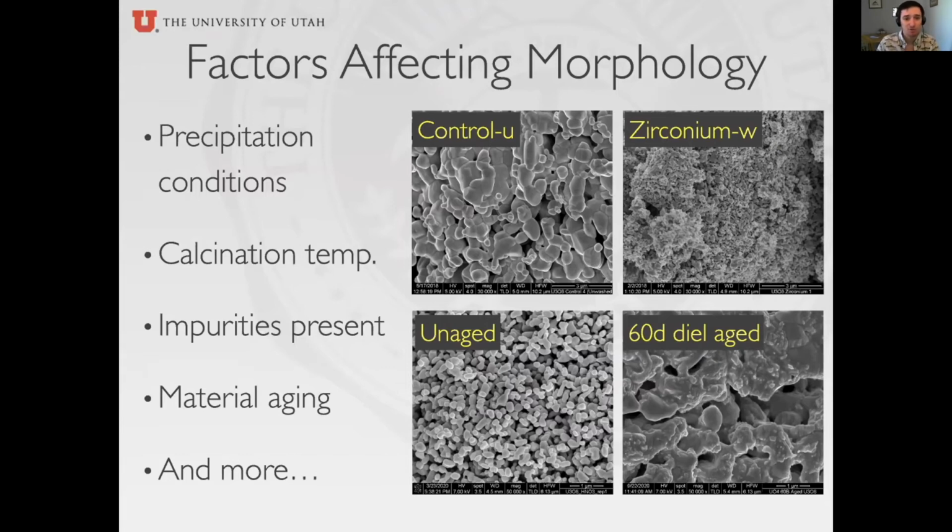Calcination temperature. So early research also looked at, if something was calcined at 700 degrees Celsius to U3O8, can we tell a difference between a material that was, say, calcined at 800 degrees Celsius? And then additionally, there's been a lot of research into how different elemental impurities, chemical impurities in the materials at the time of precipitation can affect the morphology. So these top two scanning electron micrographs, on the left, we have a control material.